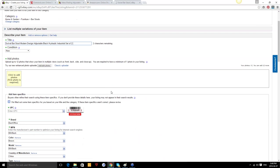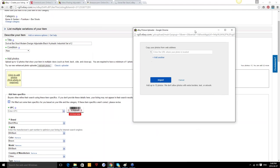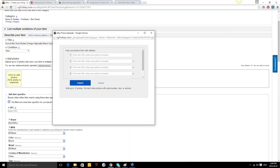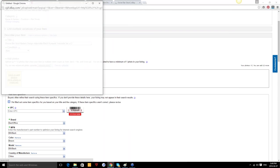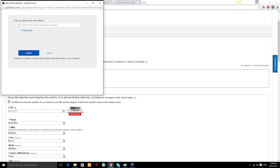All right, now this is the time saver that I was talking about for the images. So what I do now is I click on images. Everyone following me? I don't want to rush through this. Everyone's understanding? Oh, let me just go back. All right, so we click add photos, and instead of select photos, we're going to click on copy your photos from web address.